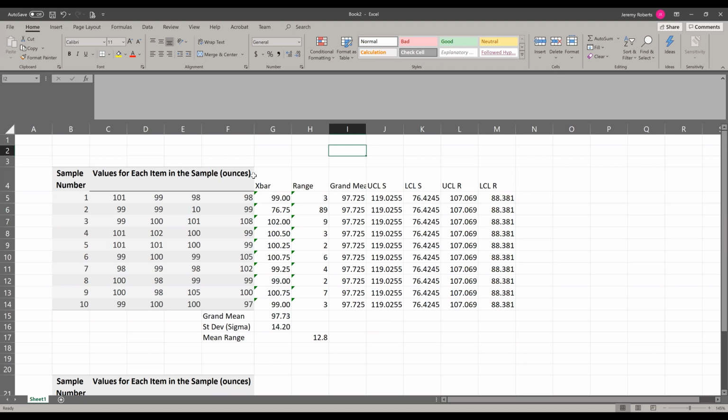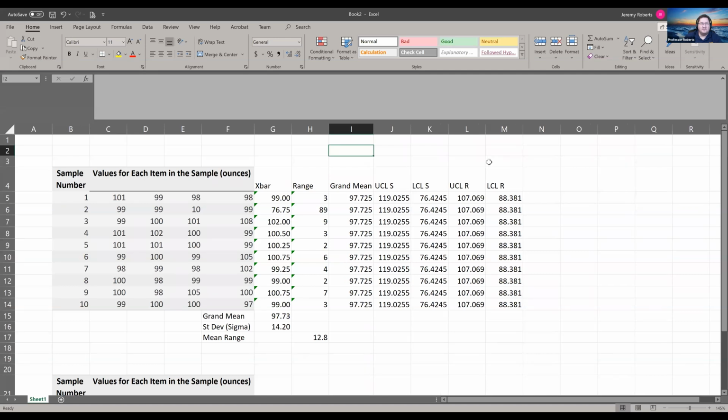To make an X bar chart, what are the 4 things we need on this chart? Could you do the grand mean again? Sorry. The grand mean is basically the average of the averages. Our X bar is the averages for each sample number or sample grouping, so we just took the average of our averages. Equals average, you select all of them and hit enter, and that's it. Thank you. You're welcome. So what are the 4 columns I need to make my X bar chart?